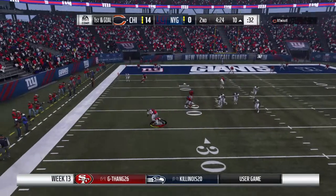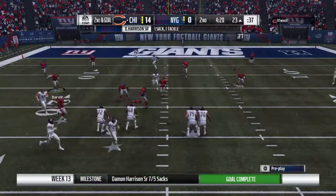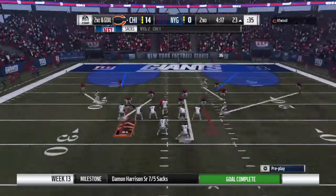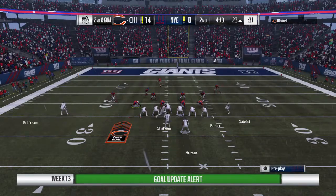Dancing to his left. And he can't find a receiver, and he's brought down. Damon Harrison. He's the one to get him, and that's sack number 7 for him on the year.